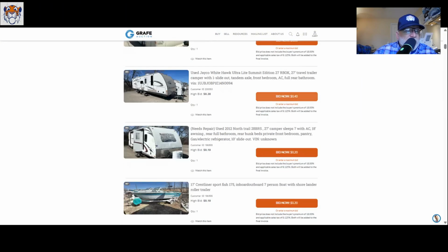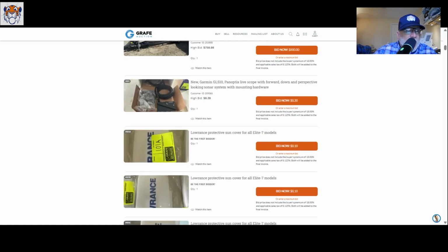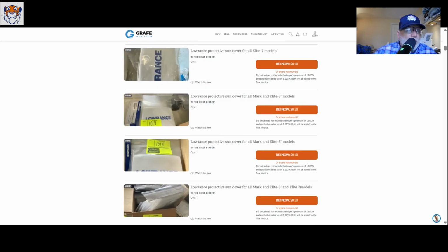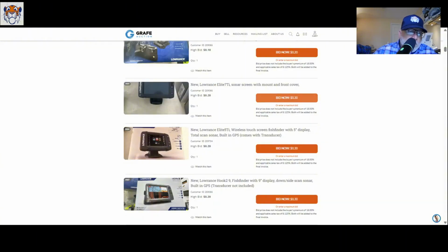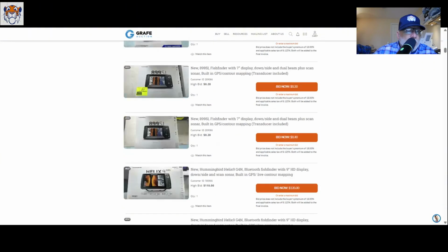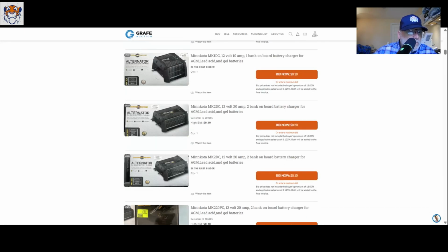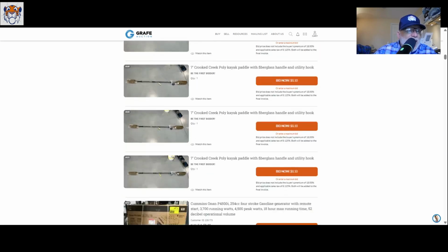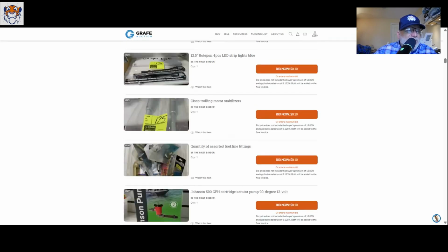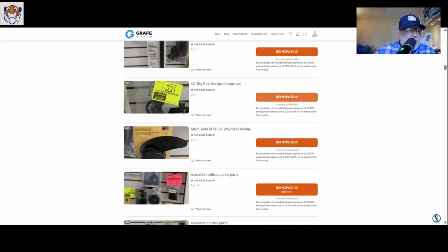Here you go, four wheelers. Now, some of those four wheelers value from 10 to 15, 16 grand. Some boats. Dang. Sun cover for boats. Fishing. Fish locators, duh. And if I got a store nearby, I'm just looking at every day I'm going in for an hour checking this stuff out.